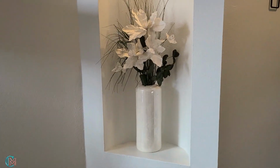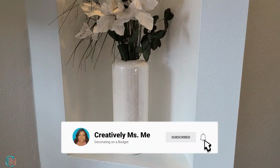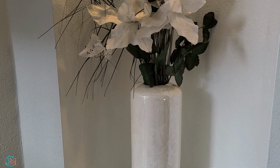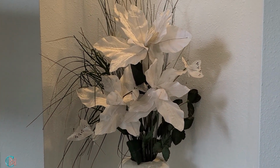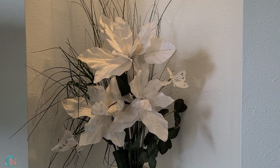And in my niche, what I have is this beautiful pearl, I want to say pearl finish vase, and in it I have some greenery and some white points. What are those flowers called? Are those poinsettias? I can't think what those are called.